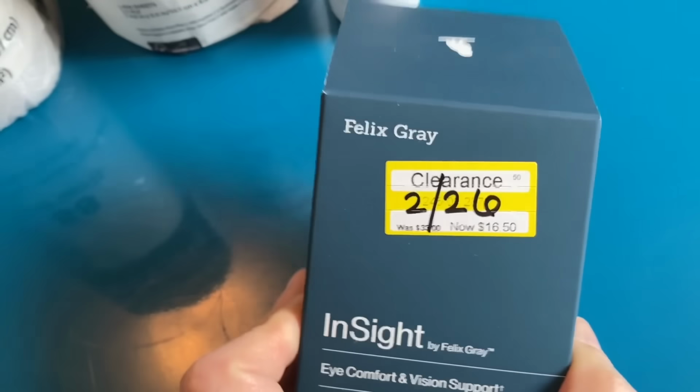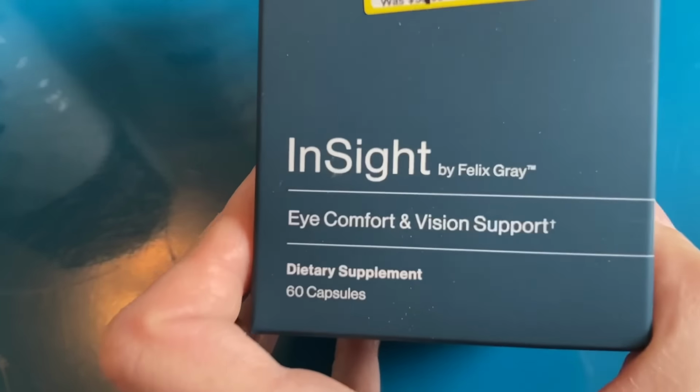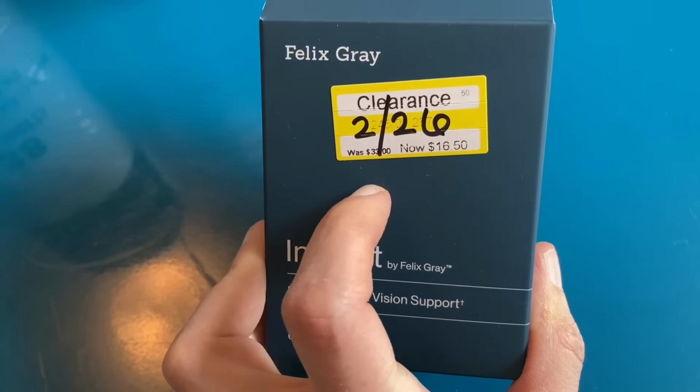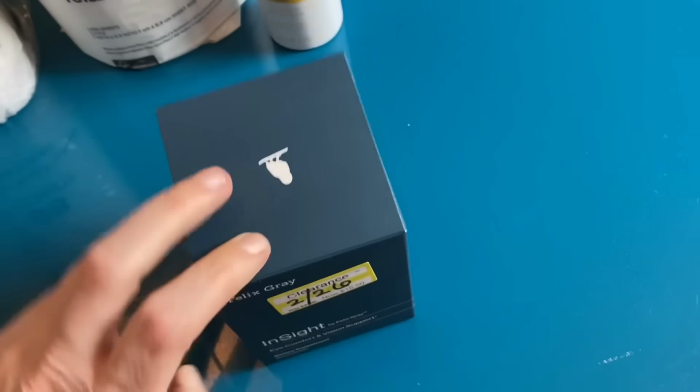Then, I've never heard of this brand. It's called Felix Gray, and it says Insight Eye Comfort and Vision Support. So the vitamins are good until 2026, so I'm gonna add that to my vitamin stash.